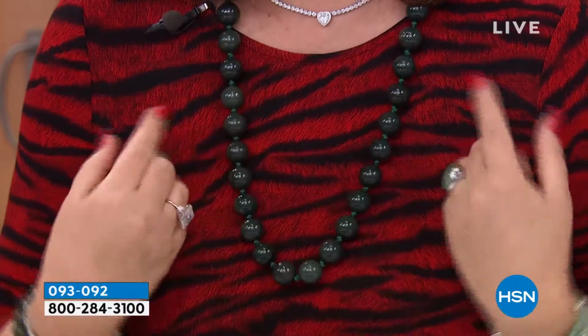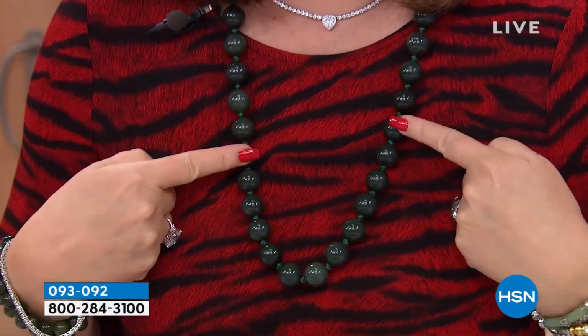Think of the color of your Christmas tree, right? Think of the beautiful balsam, the color of your Christmas tree. It's that deep, gorgeous green. I love it. Double knotted, 16mm beads. Nobody anywhere has the value you're about to see on this.